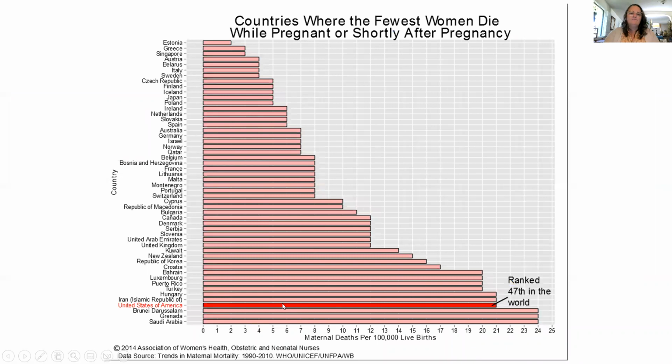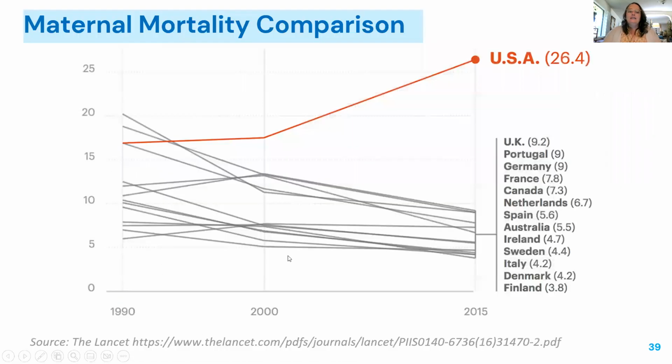And here's a fun little graph. Here we are down here. And all these countries do it better than we do. All of them. And some of them, you wouldn't expect that they would do things better than we do, but they do. Just take a look at some of these countries and really compare where we stand versus where they stand. And this graph has really been spread a lot. It came out of the Lancet in, I can't remember what year it came out. I want to say 2016. But it really looked at all of these countries have decreased their maternal mortality rate since the year 2000, while the United States is steadily rising.